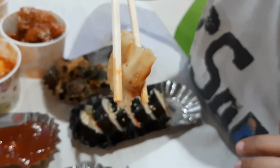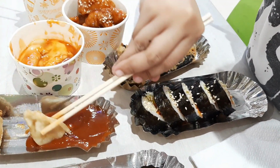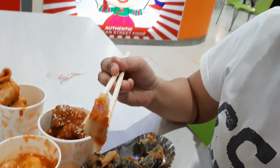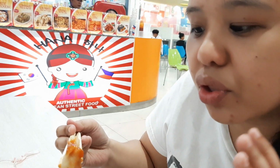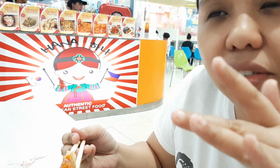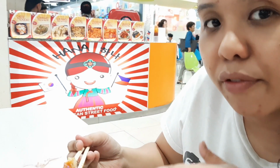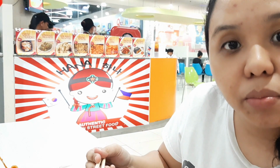I think it has a little bit of meat inside. Yeah, that's actually okay. It's not like the best. It's not the best mandu I've ever tried, because I've tried some really good mandu, but it's not bad. It's just, you know, average. I'd say it's like 3 out of 5 for the mandu, but for the rest, I'd say 5 out of 5. We have 1 more dish to try.